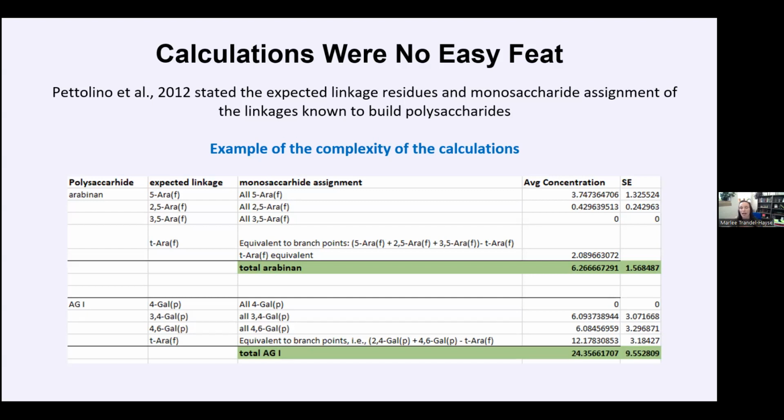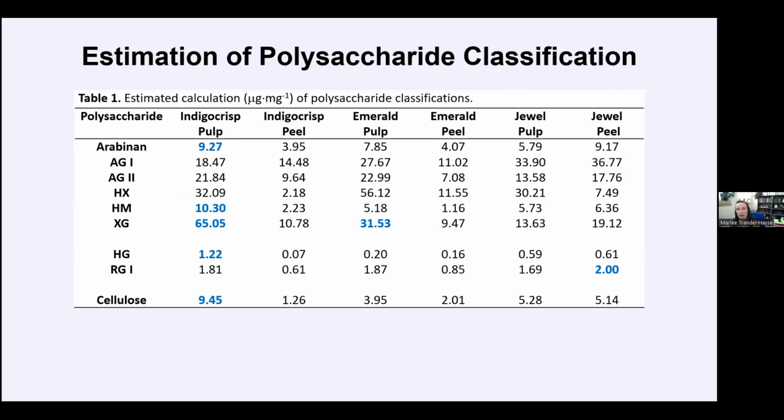Now, some linkages are actually assigned to other polysaccharides, and she was able to determine the branch point equivalent, or the addition and subtraction of these linkages equating to one specific polysaccharide. So I was able to follow her monosaccharide assignment and calculate the polysaccharide classification in the peel and pulp of all of my blueberry tissue. This was very challenging, very time consuming, but I was able to estimate the 6 classes of hemicellulose, the 2 classes of pectin, and cellulose. So here we see the estimated calculations based off of Pettolino 2012.